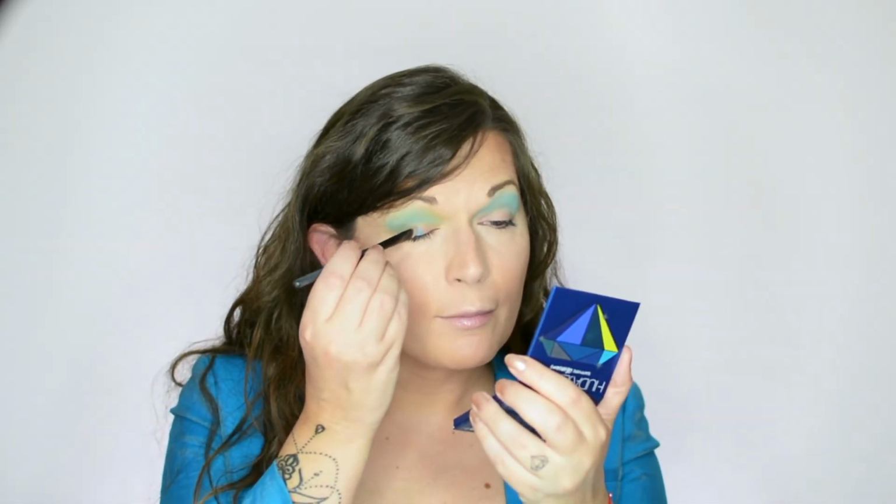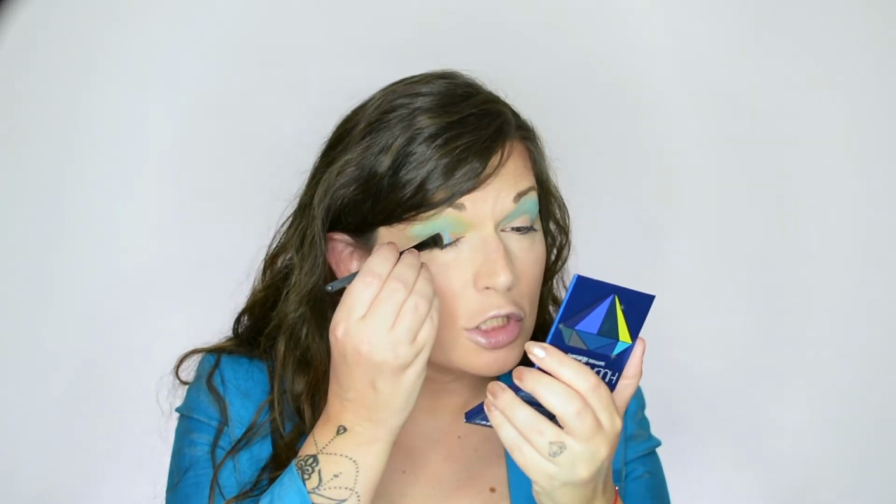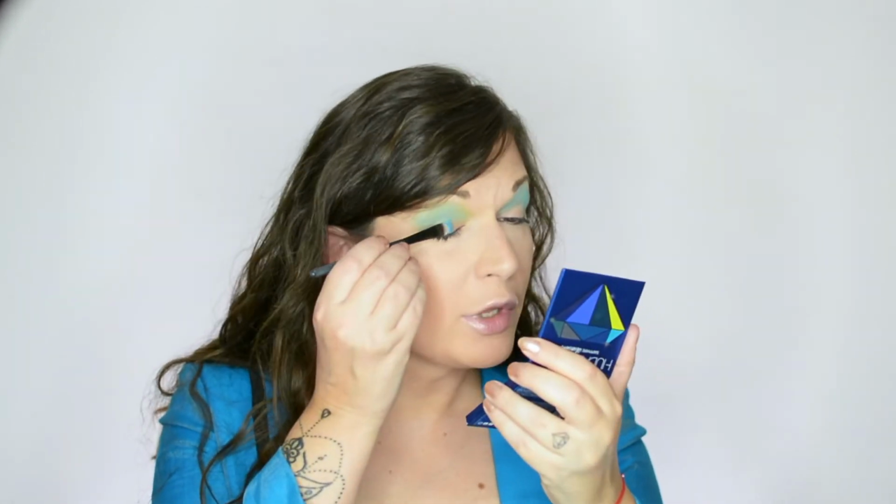And because this is metallic shade, it's gonna work better with the wet brush. So I'm gonna use my Flawless Mist and Fix Barium one and just wet my brush a little bit. And let's pray to all the makeup gods this shade will work. Ooh, hello there, color. Yes, with the wet brush, it works so nice.